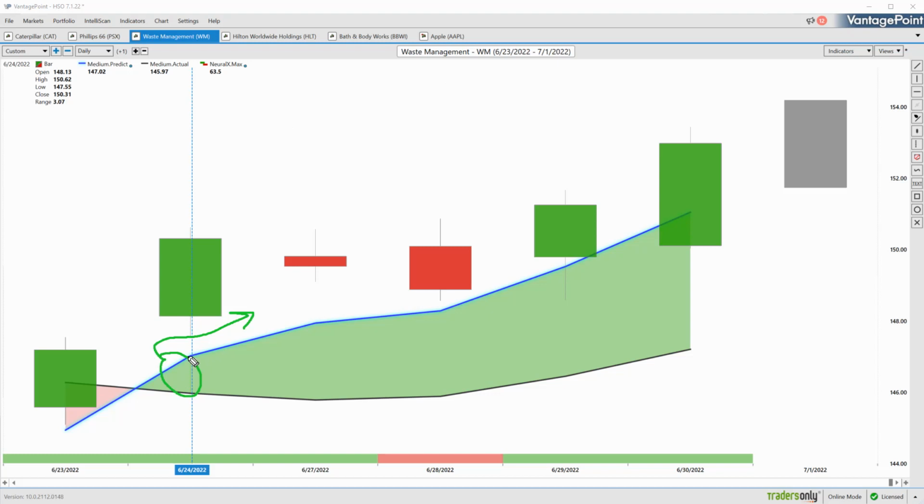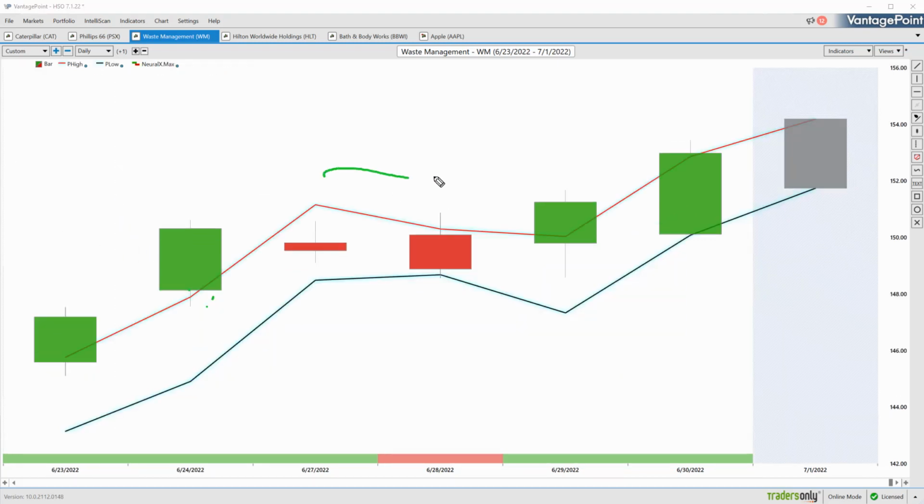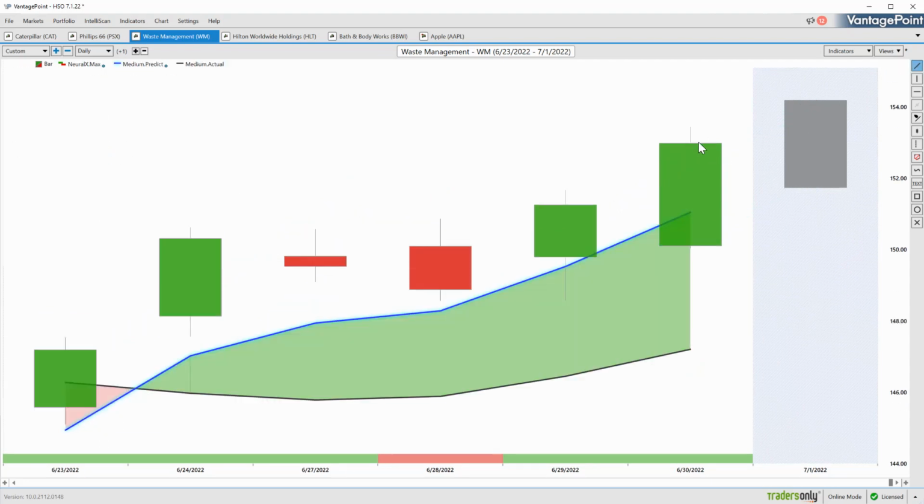Here we see Waste Management with a crossover to the upside, blue line over black line. We can look at those predicted highs and lows and get a sense of the trading week. And if you're looking for opportunities to get long, you see this predicted low in here really looks great. Neural index looking very bullish through here on a day where we did not have a lot of strength overall in the marketplace. You see Waste Management doing very well over this time period, and potentially if we see the dollar weaken and some of these other things happen, you may have a really nice opportunity and a really great entry in a market that's doing the right thing.